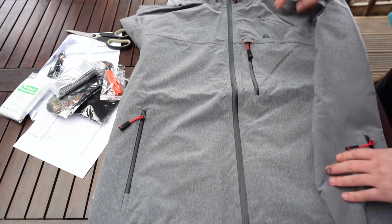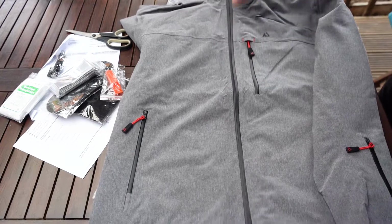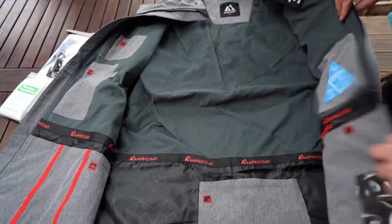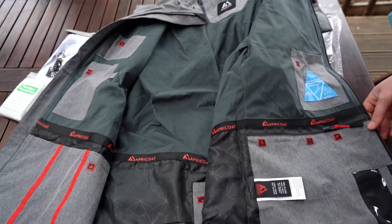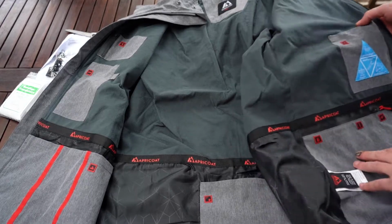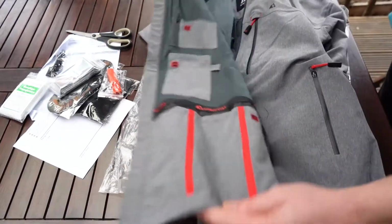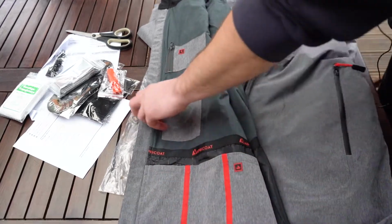Material quality looks good, and then in here the zipper looks good. It's actually a good quality zipper. Open this up, and here you go. This is what it's all about. Loads of pockets inside, so you have 1, 2 and 3 pockets on this side. Then on this other side you have 1, 2, 3, 4 pockets, so 7 pockets altogether for bits and pieces.